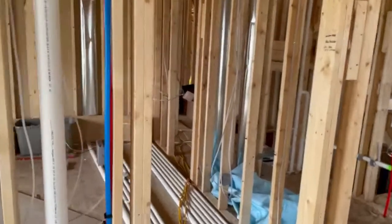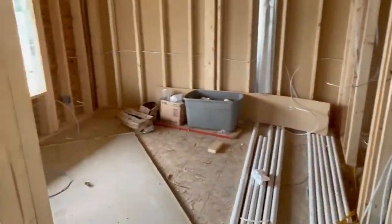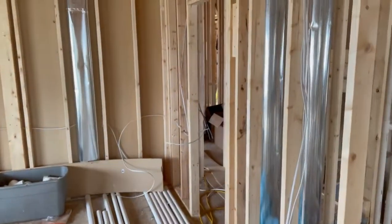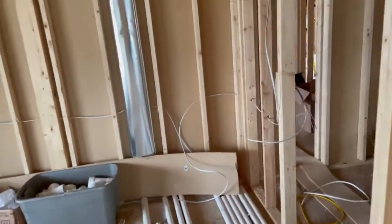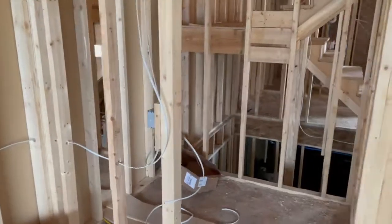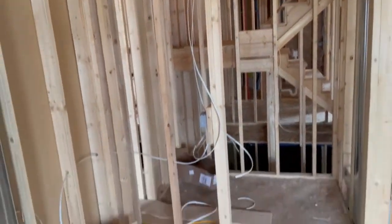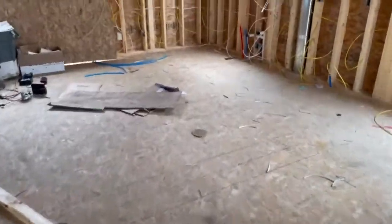This first room is your office, which could be a fourth bedroom, den, playroom, whatever you want to do with this structure. I was hoping to see if they'd have drywall. That'll be here in about another week. But you can see the size of that closet. It's enormous, absolutely enormous. There's just lots of construction going on here.